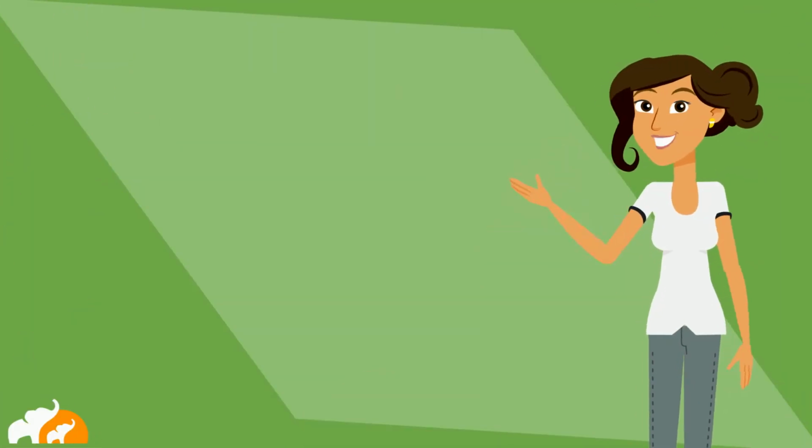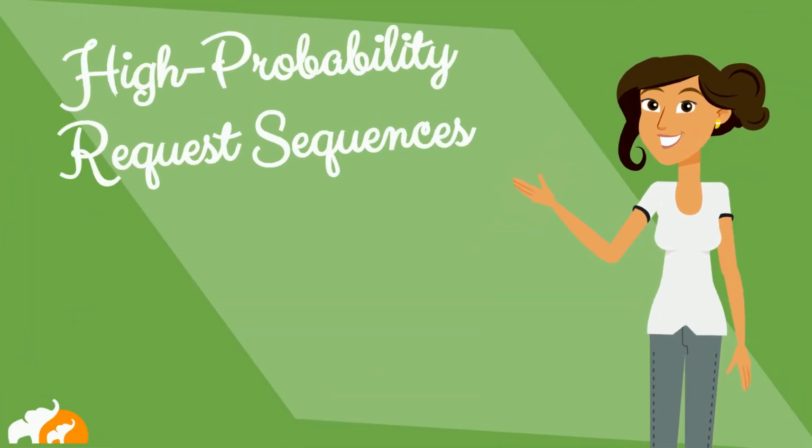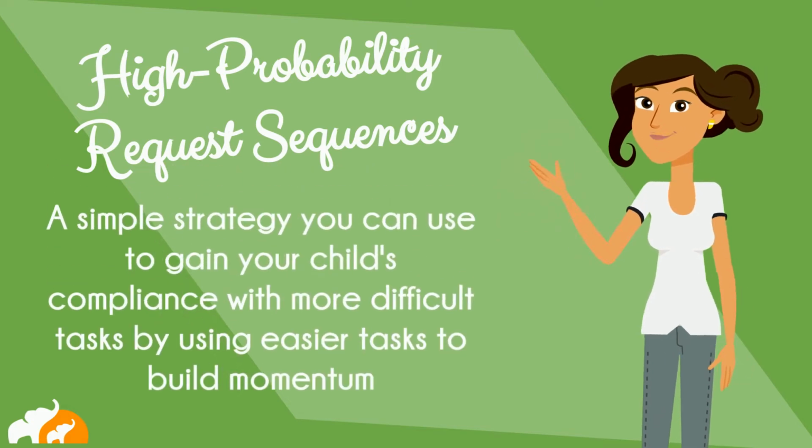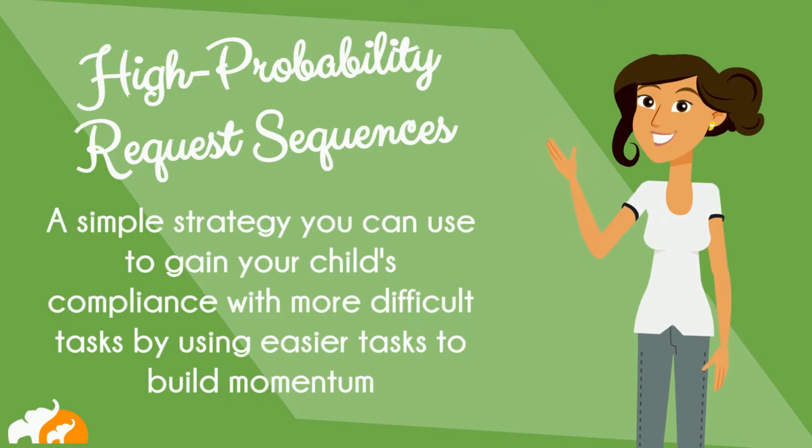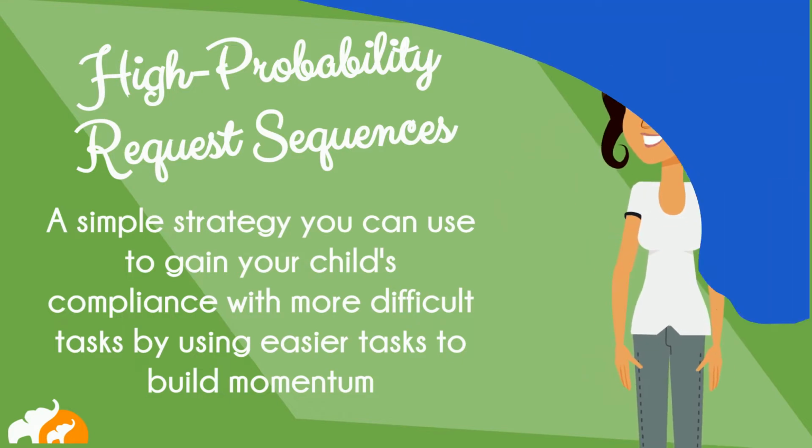In this video, we're serving up information about using high-probability request sequences, a simple strategy you can use to gain your child's compliance with more difficult tasks by using easier tasks to build momentum.